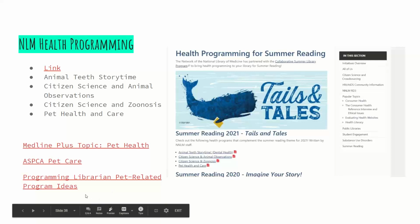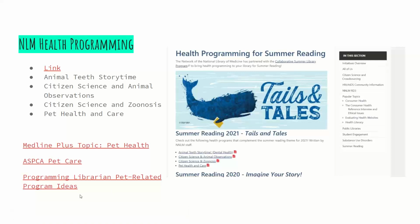And right on this screen is something that Melanie mentioned: there is an ALA website called the Programming Librarian, and if you just Google Programming Librarian, it is very cool. There's a whole lot of different things on it. It changes, things come to the top depending on recent ads, some things related to the time frame. So it's always a good idea, if nothing else is doing, to look at the Programming Librarian website.